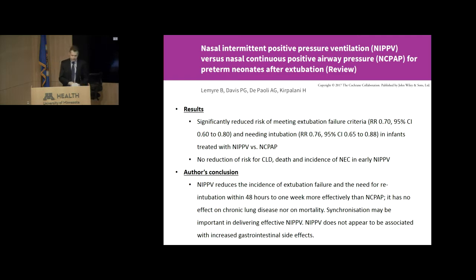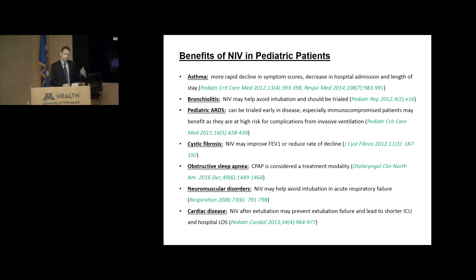Now, all of this evidence was centering more on preemies and delivery room care, but non-invasive ventilation at the same point also has a lot of benefits in pediatric patients in general. So just to give you a couple of ideas in different disease groups, it was looked at in asthma, and it was found to have more rapid decline in symptom scores and decrease in hospital admission and length of stay. In bronchiolitis, non-invasive ventilation was found to help avoid intubation and should be trialed early on.